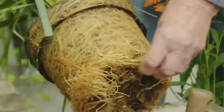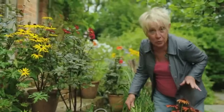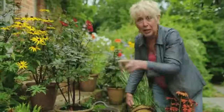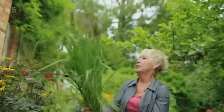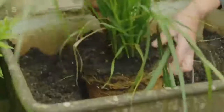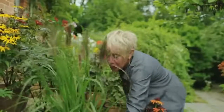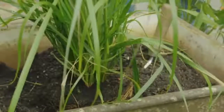And the whole reason for doing this is to make sure that once this is planted, those roots are going to move out into that compost. It doesn't want to stay going round and round in circles. That'll do. And look at your plants and try and sort of suss out which way round it's going to look best. Although we've got two of our echinacea, we don't really want symmetry here at all. We just want to create this autumnal feel.